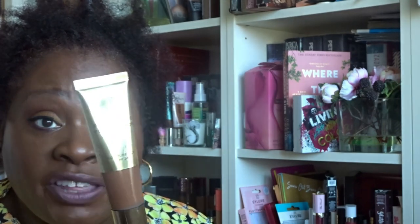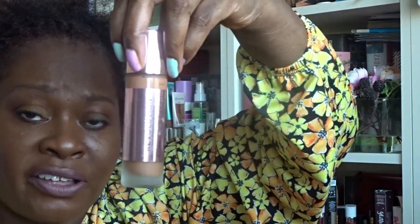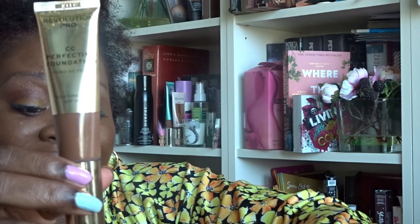This is the problem. Because we can't go into shops and test out products, it's difficult to know what's going to be the right shade of the CC foundations. This looked like it was going to be near to my colour, so I gave it a go, and it'll work. I can go with it, but do be careful. The colours definitely don't match up with the foundations, completely different colours. So don't think if you go for your colour in the foundation, it's going to be the same colour in the CC cream. It doesn't look like they will be, but again, that's just my opinion and how it's worked for me.